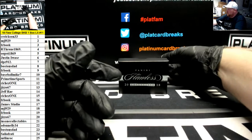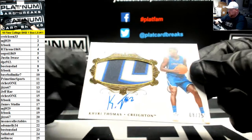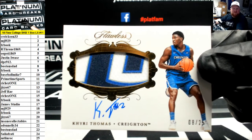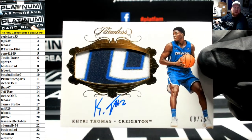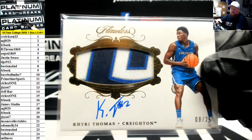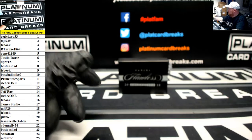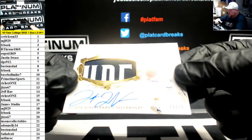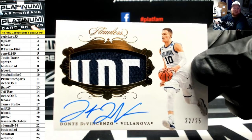There was definitely some that were wall worthy, if you will. But needed the room. 8 of 25, Kyrie Thomas, for the eighth spot, Boston's dad. Dante DiVincenzo, 22 of 25. 2-2, A. Donnelly, 3-4.